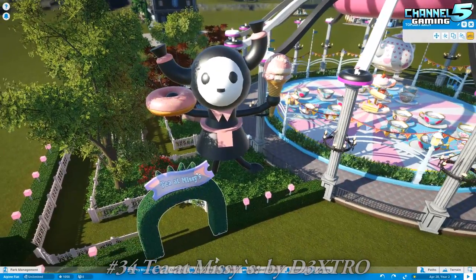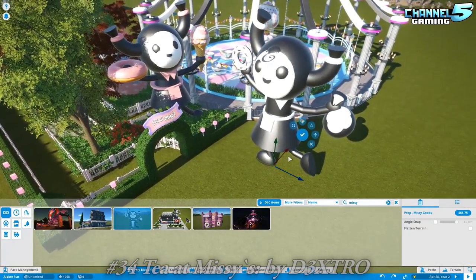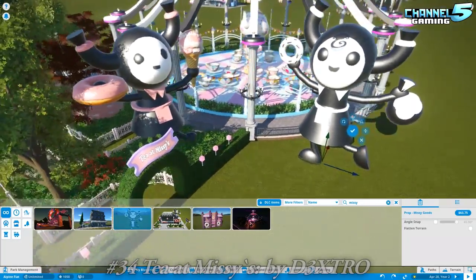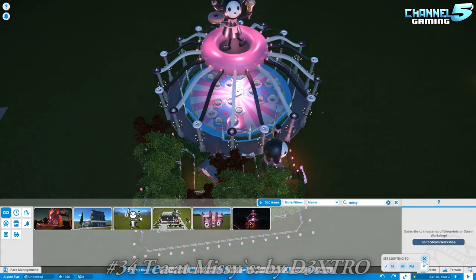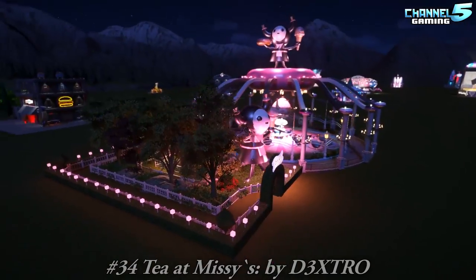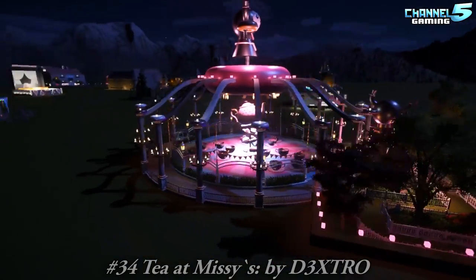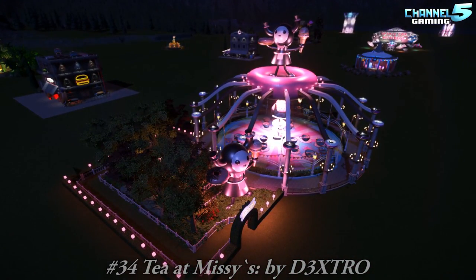I actually created one of these myself. Very similar, a little bit different. This could be downloaded on my workshop if you guys look. Yeah, I love this. Great little ride skin. Let's take a peek at it at nighttime here. Ooh, very Missy Goods. Yum. Wow. That is beautiful. Really good job there, Dextro.